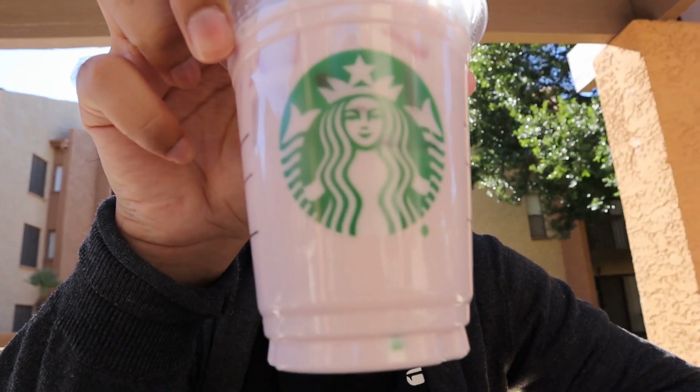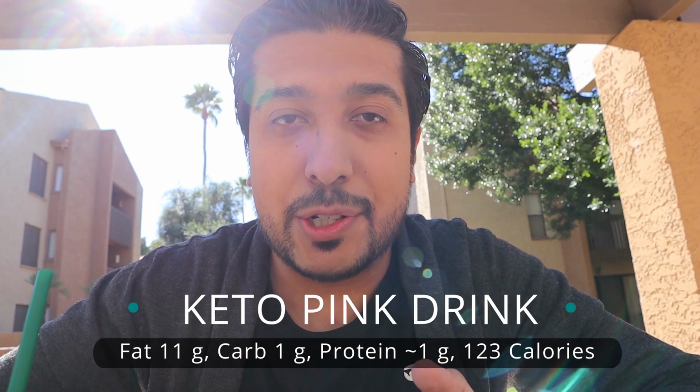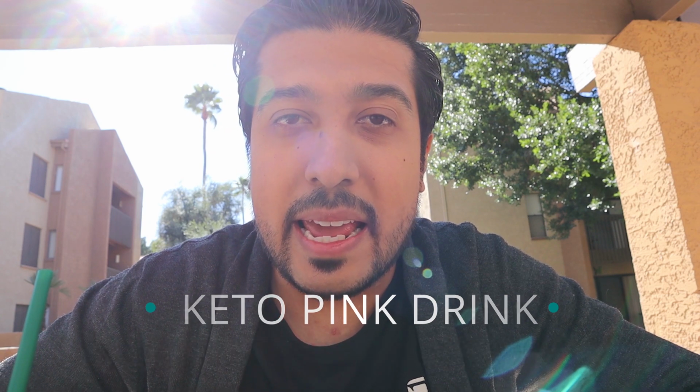And this last one is a very famous keto pink drink. It's made out of passion tango tea, and it has heavy cream instead of the milk, and I didn't put too much sugar in there, but people usually take it when they're on a keto diet. There's a pink drink, but this is the keto version of it, and it tastes very sweet, I would say, and it has the mild undertone of a creamy and delicate taste to it.